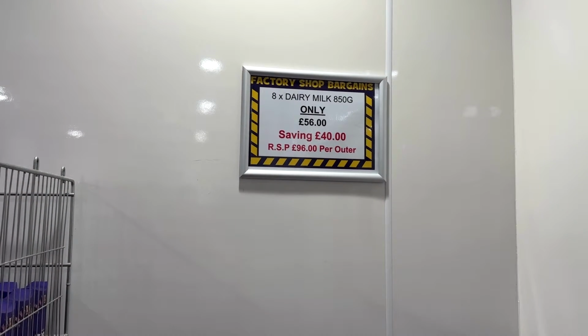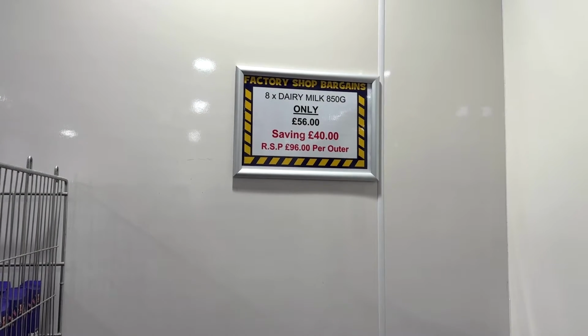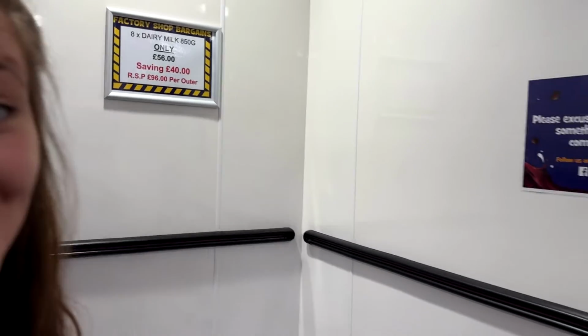So I get it. That's how much it would be, the RSP, recommended sale price, and you're saving £40. So that's a lot of money, isn't it? It is, to be fair. If I could eat that much chocolate... to be fair, I don't know if I could spend £56 on just chocolate. No. Give it a go.